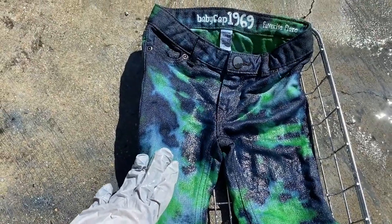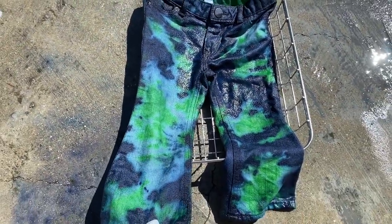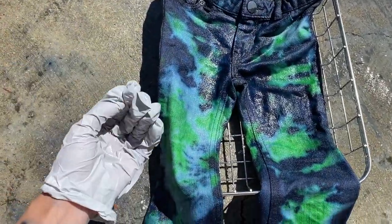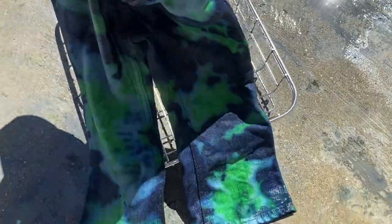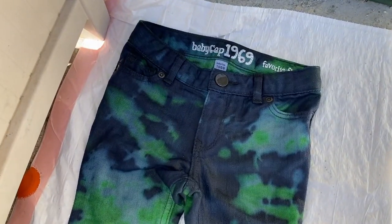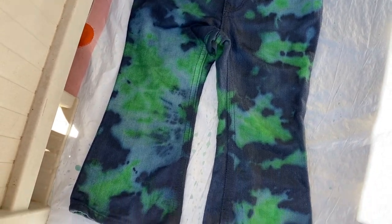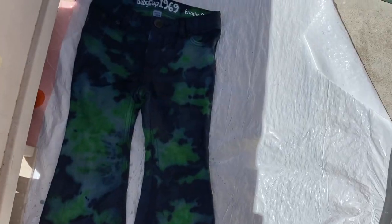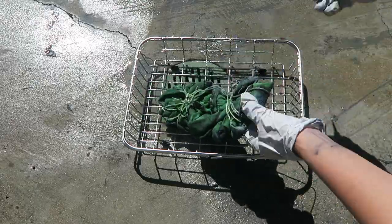This pair is the one that I put blue in the front and then I put the green dye on the back side, so it's predominantly blue and then the green just kind of bleeds through. I really like how this one turned out. And then this is what the back side looks like. Rinsed the denim out as best as I could till the water wasn't really green and blue. There's still a bit of excess dye, but I think it should be fine. I'm gonna have this just sit here and then I'm gonna go ahead and wash out the other denim.